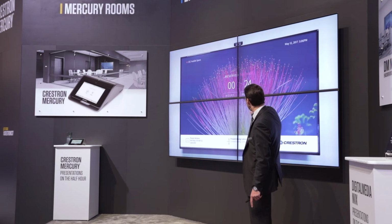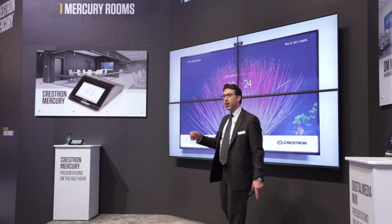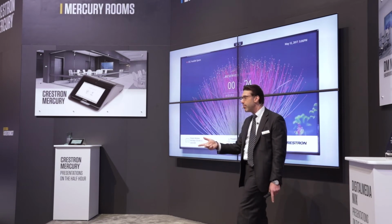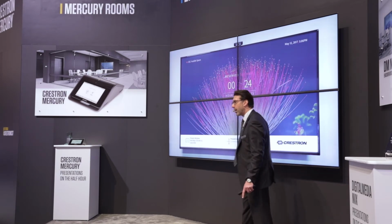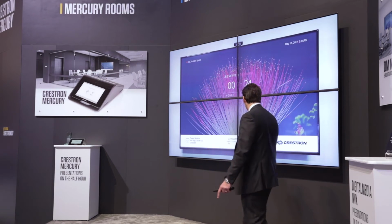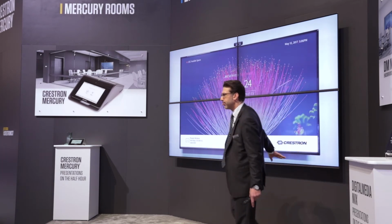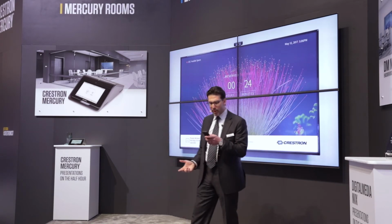This was not tied to Fusion at the time, but if you do, you can get the name of the meeting organizer, the start and end time of the meeting. You have instructions right there on how to start your meeting, wired or wireless if you want. And of course, you can customize the background or the logo. So you can put the client logo on there if you'd like.